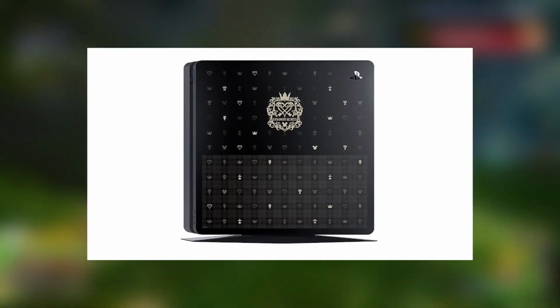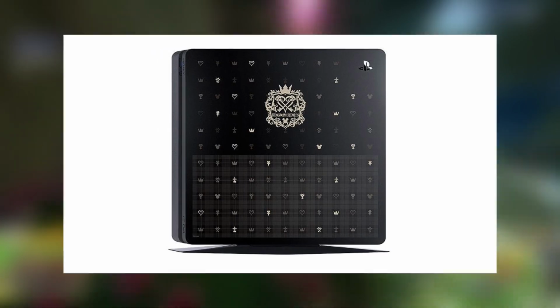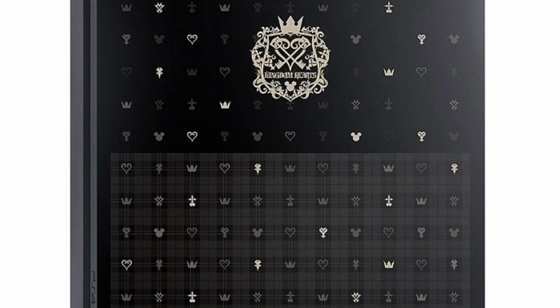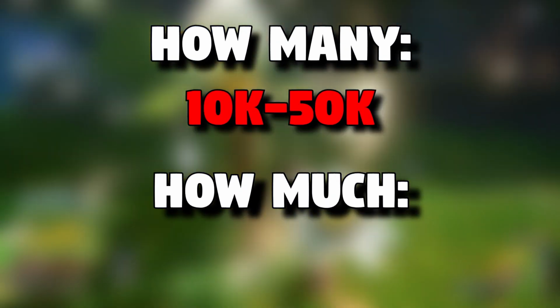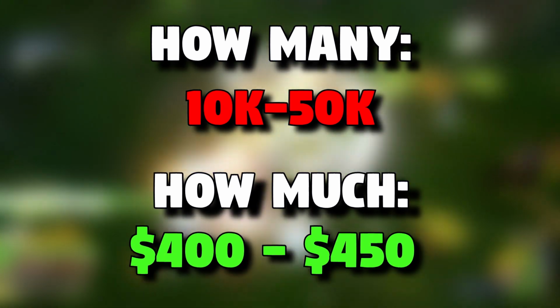This is a similar situation with the 15th anniversary one. This is just a faceplate, but it did only come with a bundle this time. It didn't come separately. This one features yet another checkerboard-like design, but the icons are spaced out a little bit differently this time. 10 to 50,000 made of these, and there's surprisingly not a lot of sales going on for this one, but the ones that I've seen are just generally going for around $400 to $450.